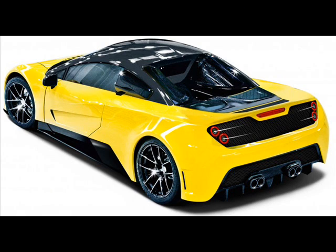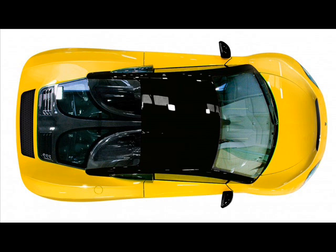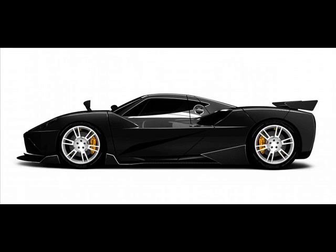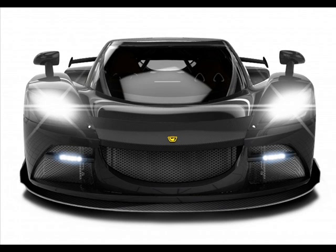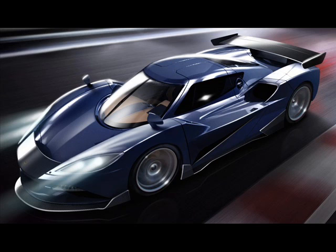Also present at Geneva will be the new AF8 Cassini. It has a GM-sourced 7.0-litre V8 engine with 560 horsepower and 645 Nm of torque and is paired with a 6-speed manual. The Cassini goes from 0-96 km per hour in just 3.5 seconds and has a top speed of 315 km per hour. Other notable features of the AF8 include its carbon fiber body, which weighs just 1,200 kilograms.